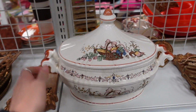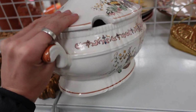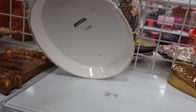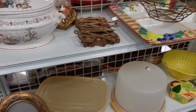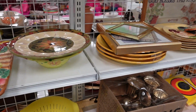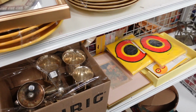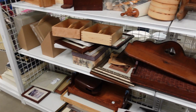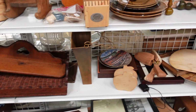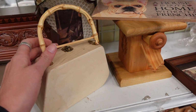There was a covered dish here. It was a nice design. I liked the mushrooms and everything on it. It was $9.99, and unfortunately it was missing its ladle. Those pieces were made in India. I thought these were cute little decorative pieces. There was a bamboo purse ready to be decorated.